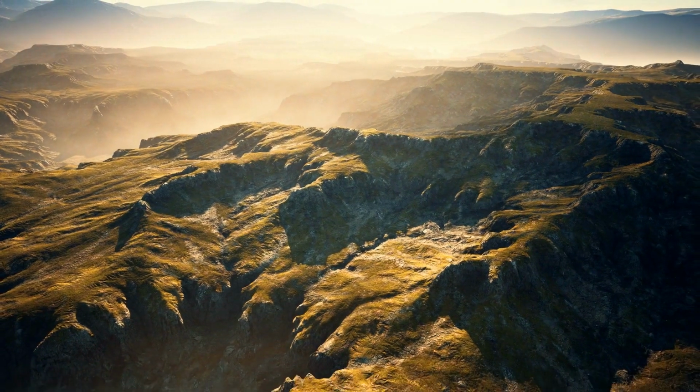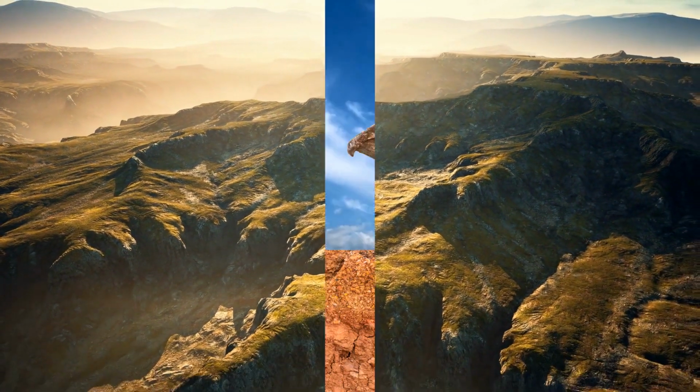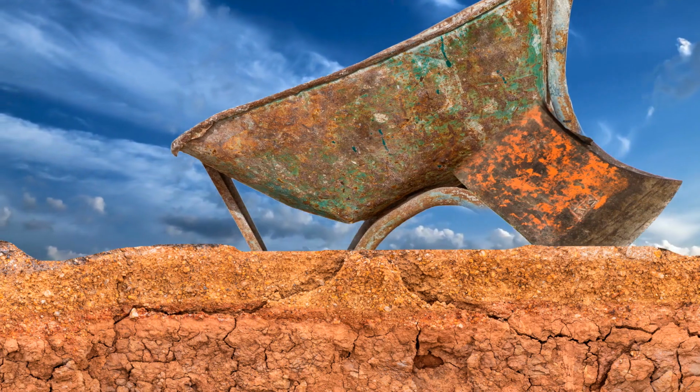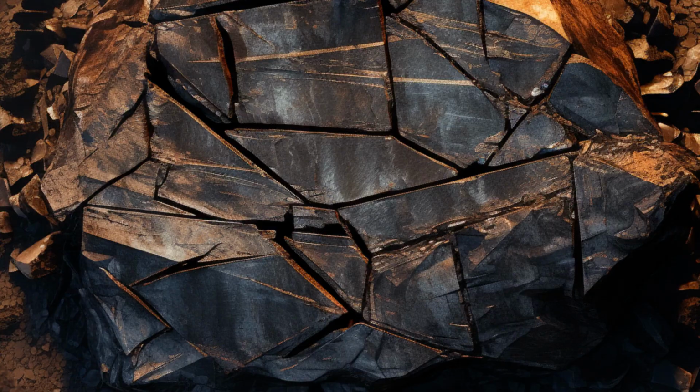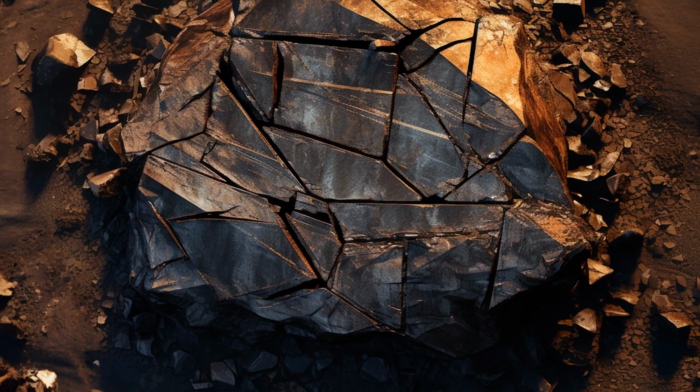And it was discovered by chance. A farmer found the world's biggest single meteorite. He was plowing his field with an ox and a regular plow. Suddenly, he heard a scraping noise. It was the metal plow meeting the iron meteorite.